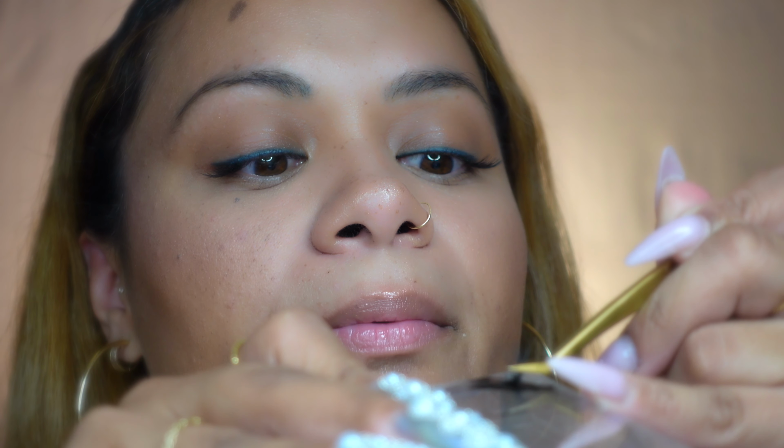Oh, I'm so hot. I'm gonna jump to the second row, which looks the same as the last row. Might be a little bit shorter, I don't know. But I got my cluster. I am dipping it. Might be blurry for you guys, so I apologize.